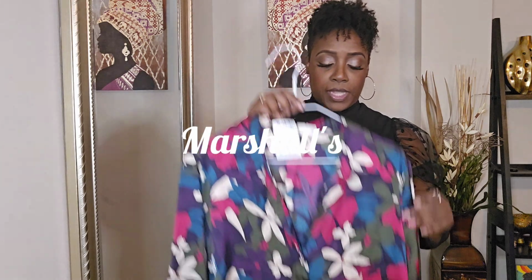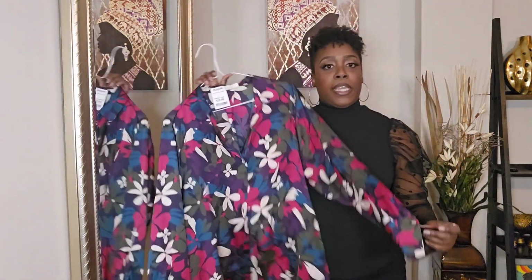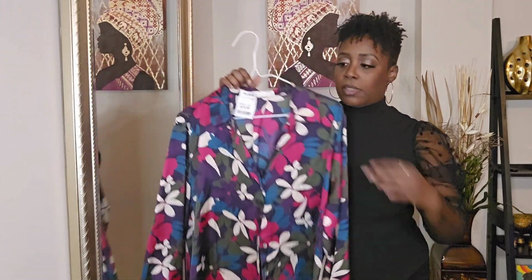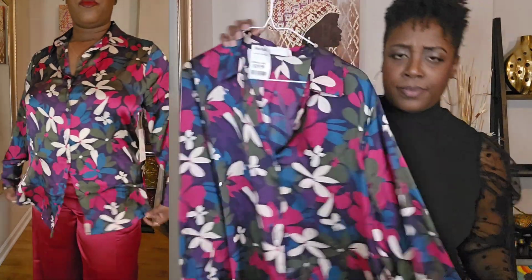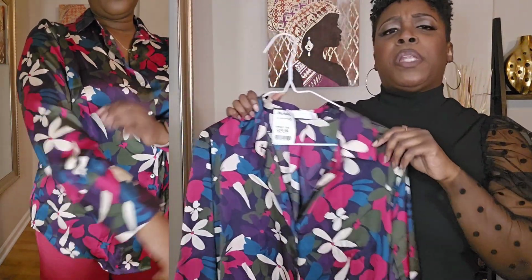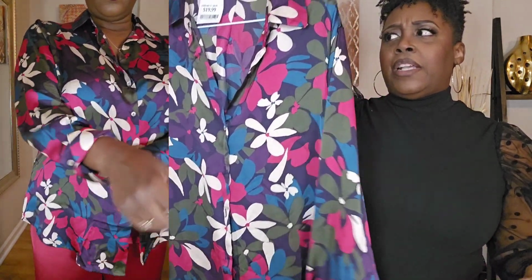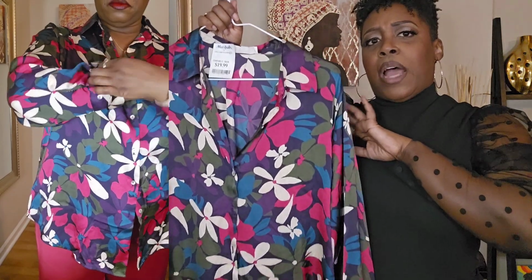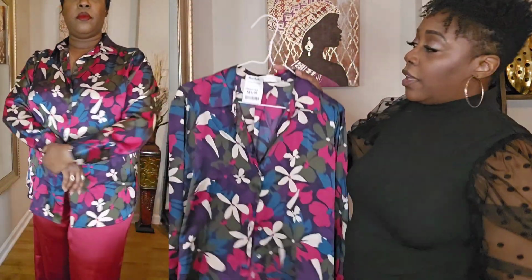All right. Next up, we have Marshalls, and I'm going to start off with this colorful blouse. Initially, I was thinking 70s. There's nothing wrong with the 70s now. I'm a child of the 70s. Late 70s, but nonetheless the 70s. I think this is not something that I would have gravitated towards before. But baby, it's the colors.